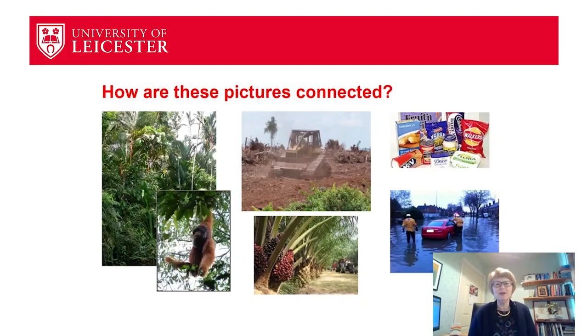So on the left-hand side, we've got a picture of tropical rainforest and an orangutan. In the middle panel, we've got land clearance happening. Bit of a clue in the bottom middle picture. And then top right is some products that you might buy in the supermarket, and then a picture of extreme rainfall resulting in flooding in the UK. So I wonder how many of you have been able to make the connection. The clue very much is in that middle bottom picture.